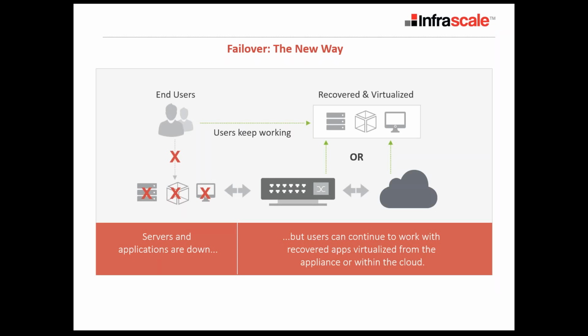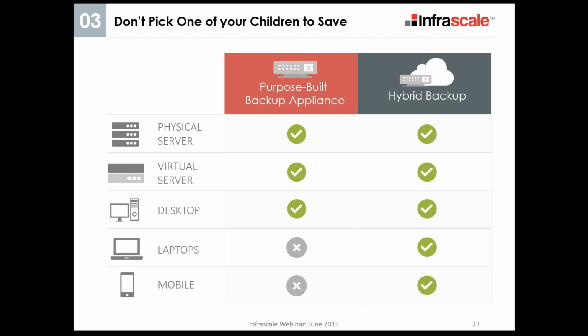The whole thing takes about 3 or 4 minutes. End users lost connection. We then recovered and virtualized those servers, started running them in the cloud, and reconnected them, right? Pretty powerful stuff. So let's move on to reason 3 why we think that the hybrid cloud architecture is going to kill off the traditional client server model.